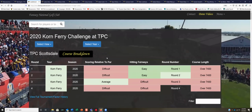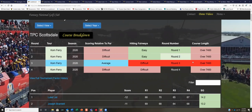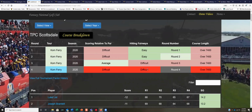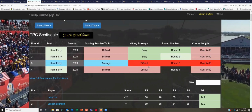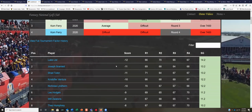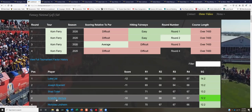And I just was looking at Scottsdale. It is over 7,400. They must be playing two different courses, is what I'm getting out of this. I didn't go super into this, but hitting fairways is difficult. They're going to need to do that. Scoring a par is difficult. You can see he shot 12 under. Christoph Ventura, pretty good name, hits the ball pretty good off the tee.